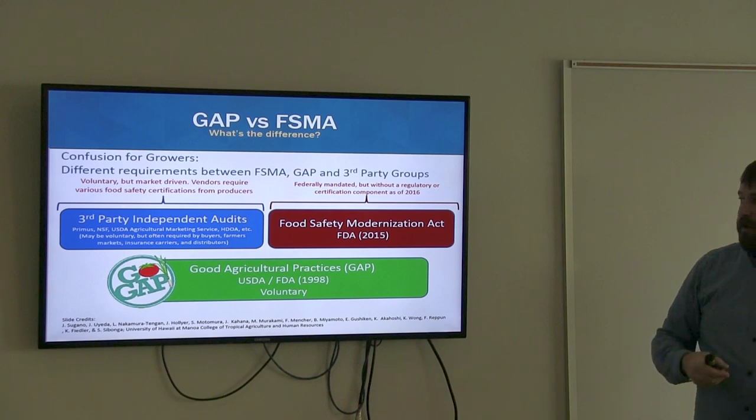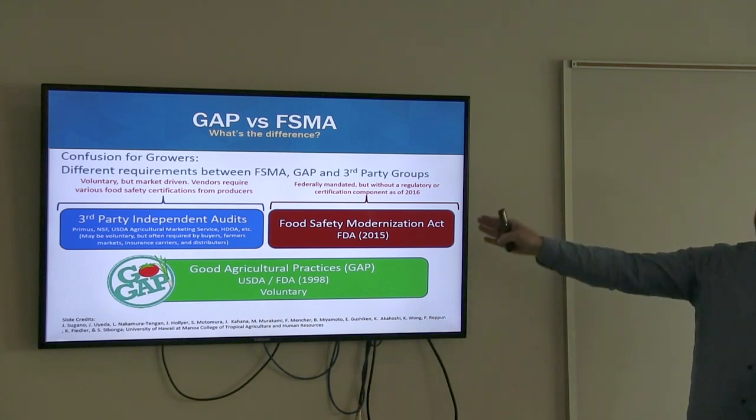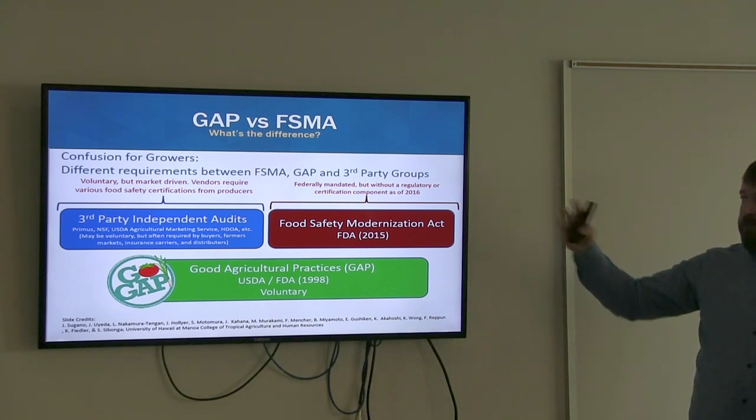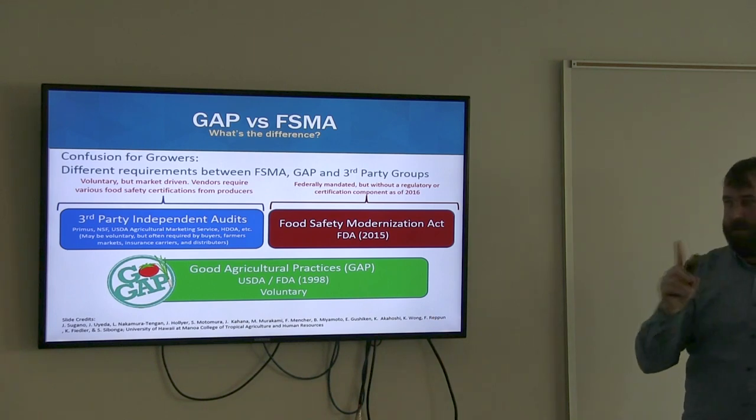They also do this third-party audit as well. So completely separate things. One is voluntary and market-driven. The other is federally mandated. And most of their requirements do merge, with some distinctive differences.